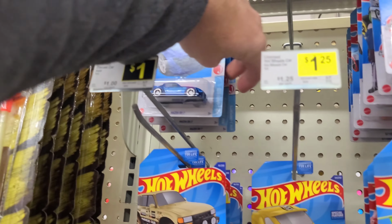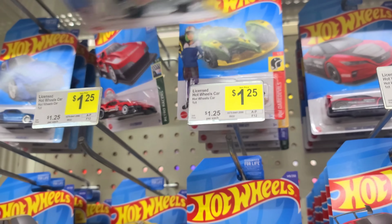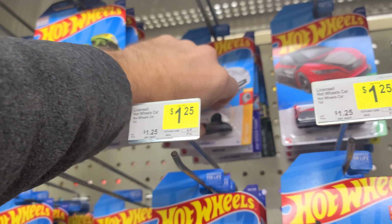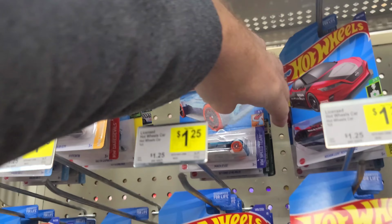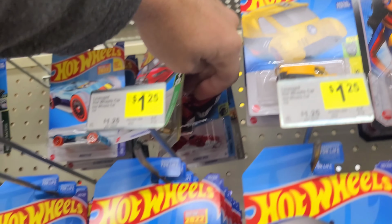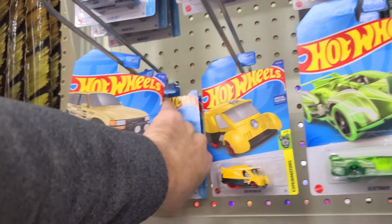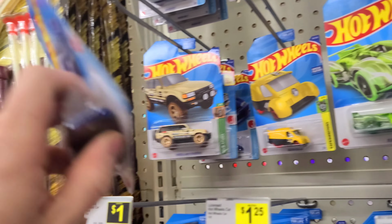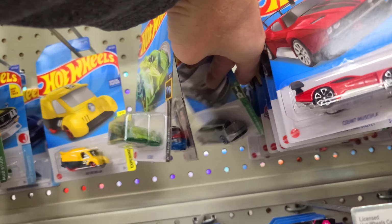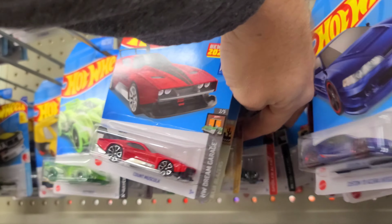It's Hot Wheel hunting time, guys. We are at Dollar General. We want to get one more good video out before Christmas. So, it's nice and rainy, not snowing or nothing. And let's see if we can find a super or something. Some Acuras. Big truck.